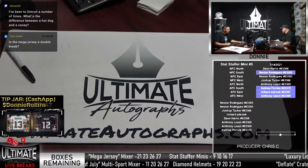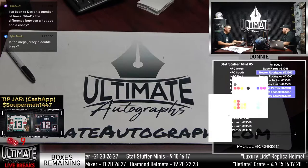Tyler Meek says, is the Mega Jersey a double break? That's a good question. Yes, it is.